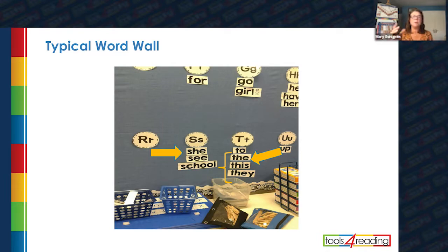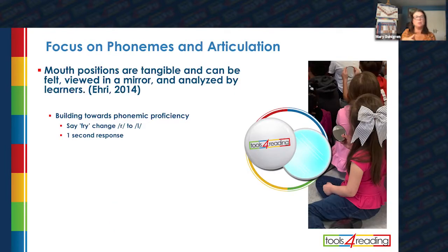So I'm going to suggest we add sounds to the wall as opposed to just the 26 letters. There's 44 sounds. So we're going to focus on those phonemes and articulation, knowing that mouth positions, thinking about how we're producing the sounds, can be felt and viewed in a mirror and analyzed by learners. And David Kilpatrick would say, we want to get to that point of phonemic proficiency where I can quickly say a word like fry, change the r to l. What do I get? Fly. I should be able to do that in 1 second.